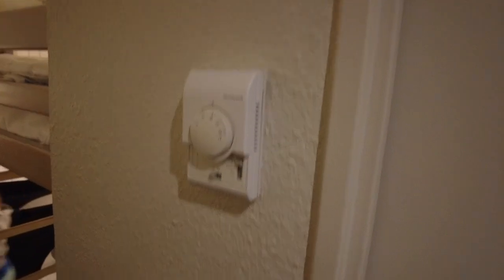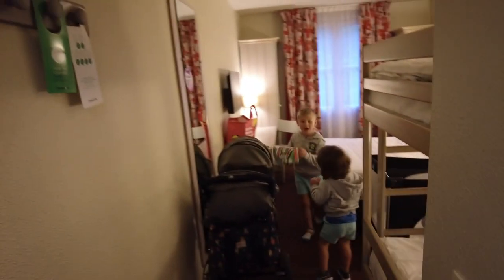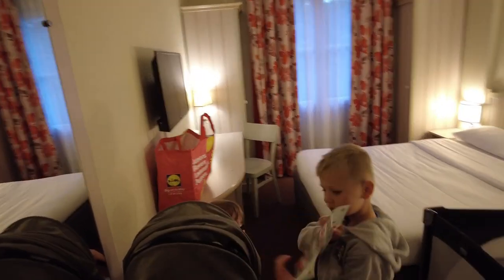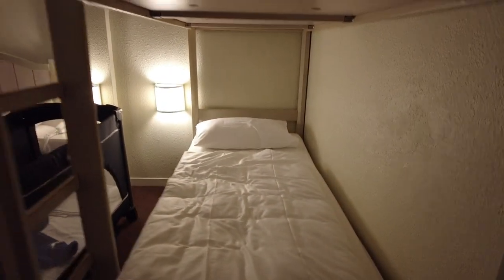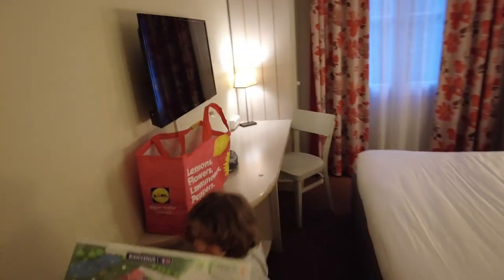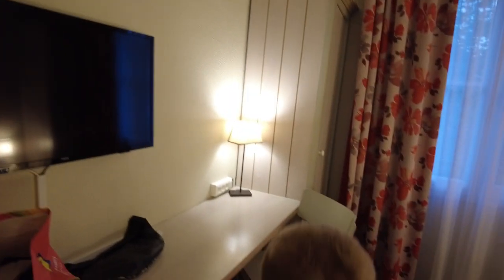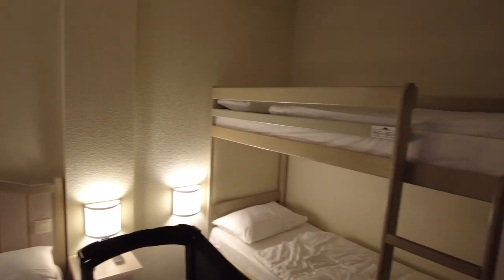So we come in here, there's a thermostat. Give that a wiggle. It is a very basic room for what we paid. I think we paid quite a lot of money. Look at this. There's your bunk beds. There's your TV on the wall, little TV. There's a mirror. There's no kettle. Doesn't look like there's a fridge. There's no USB points. So those are the bad points.